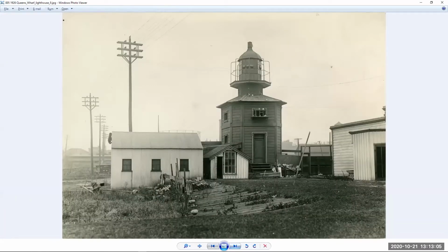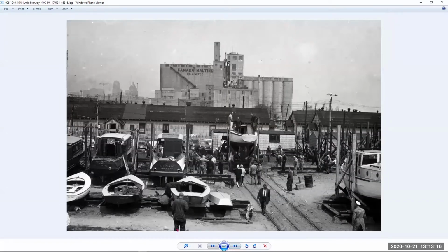That old lighthouse you would still recognize today, but it's not in its original location. It's over on Fleet Street outside the CNE grounds.